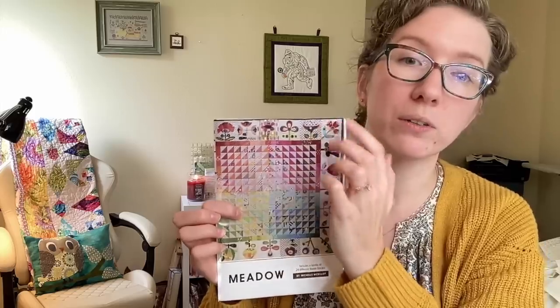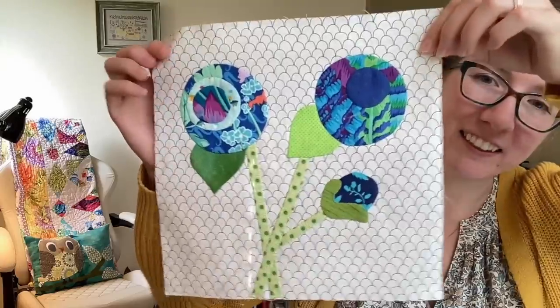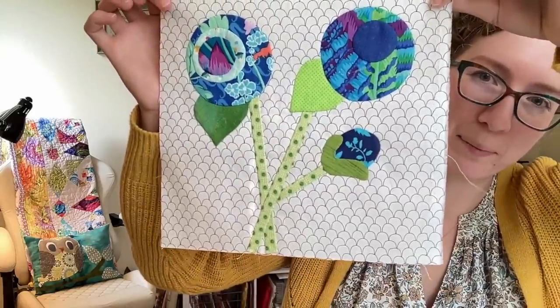So what I'm going to show you are some of the flowers that I've completed so far. It takes forever to kit up, but it's super fun. It's such a creative process. And playing with fabric is definitely one of my happy places.